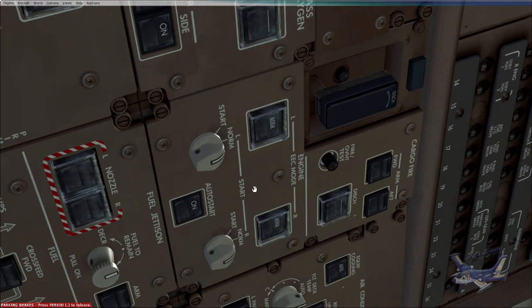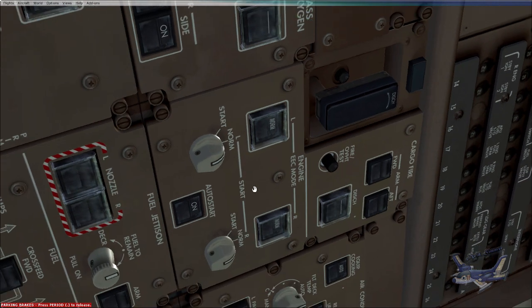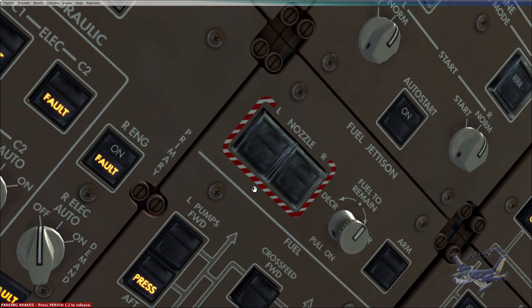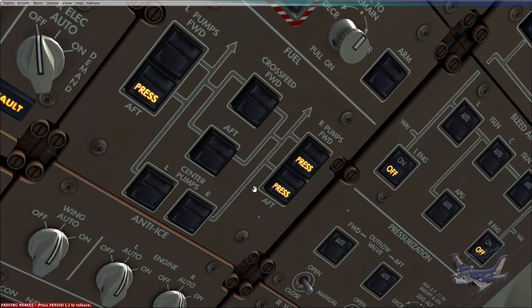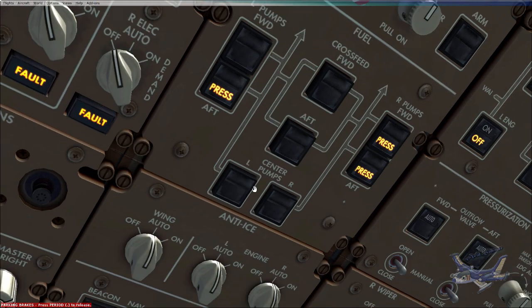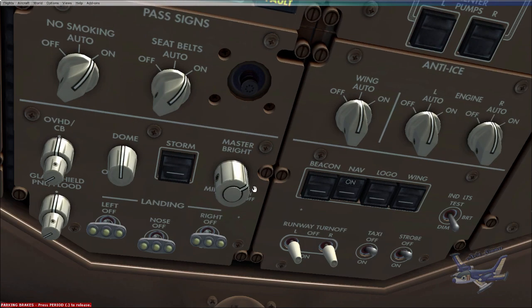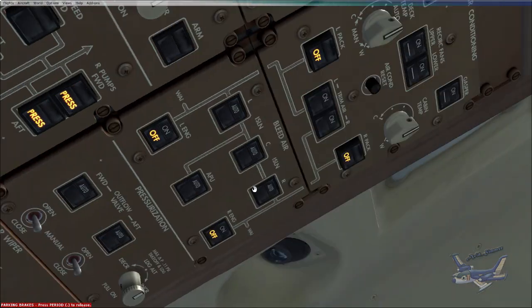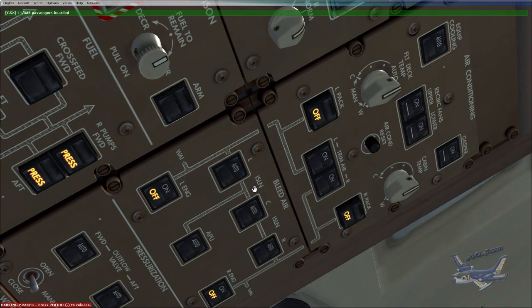Moving on, we make sure our auto start is on our start switches there. Our auto start is set to on. We leave that as is. For now we leave the fuel pumps and move on to anti-ice. We leave it as it is. We don't need any anti-ice at the moment.